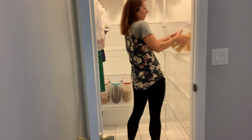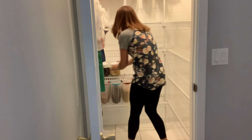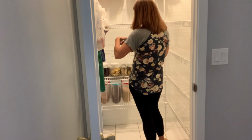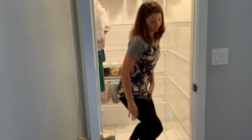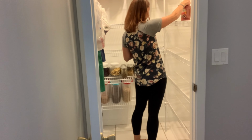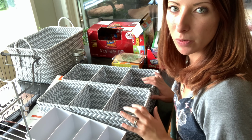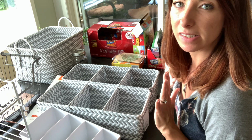All right, I think I have everything that I want in a clear jar to be in a clear jar, so I'm gonna put it in the pantry and start getting that filled back up. All right, next up, I'm going to take all of our granola bars and all of those easy to grab snacks and see how much I can fit into these divider baskets.